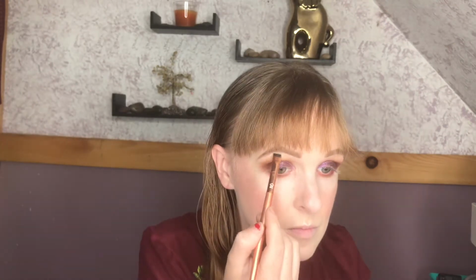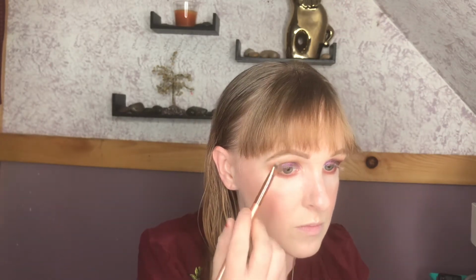I'm just gonna use base on my brow bone. Oh my god, that was like so much glitter. Not my thing. I'm going to go in with Dreamer. But I'm definitely gonna spritz this because this is like glitter heaven. I don't know if it's a good thing or a bad thing. Oh, it definitely does pop.